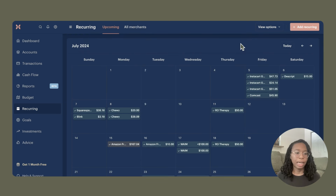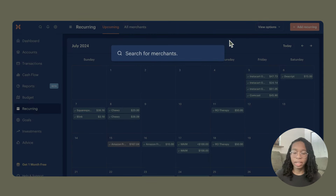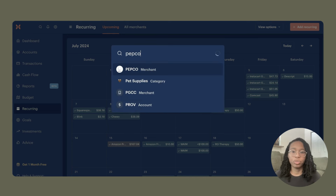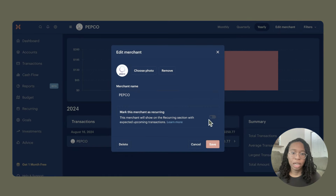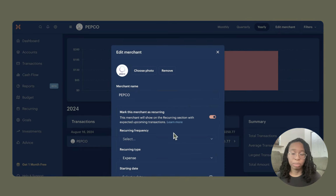I want to start by getting the electric bill to show up on here. So the first thing that I'm going to do is do a quick search on Mac by doing Command K or Control K for Windows. I'm going to search for Pepco, which is my electric bill merchant. And I'm going to go to Edit Merchant and mark it as recurring so it shows up on the bill calendar.